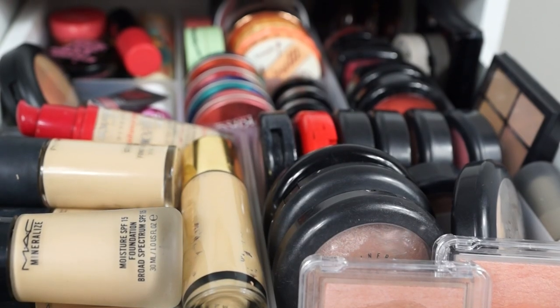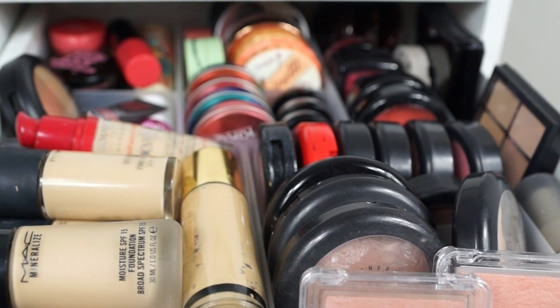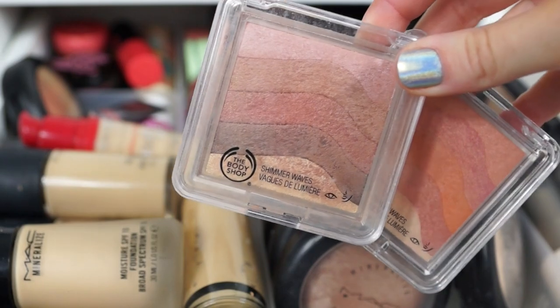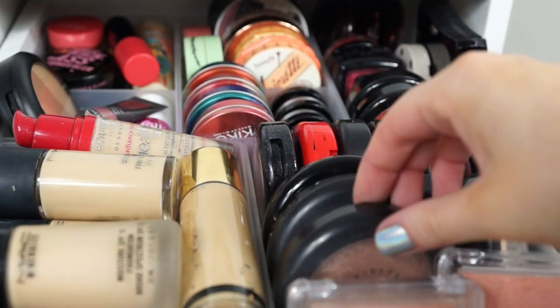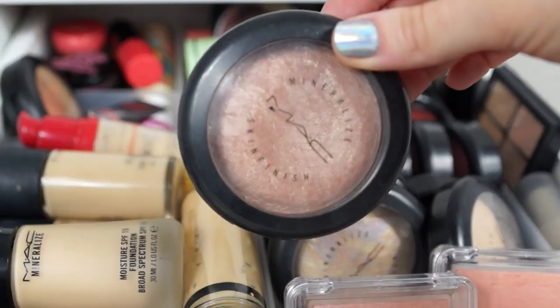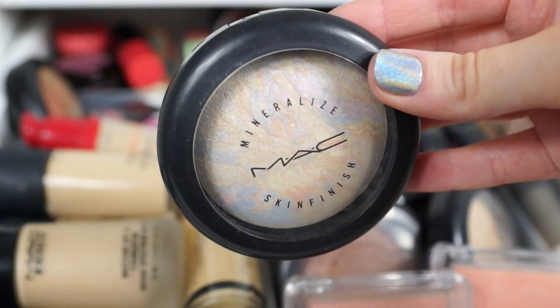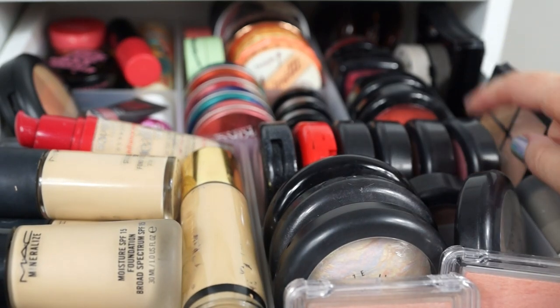Moving down to my face drawer, this is where I keep foundations, blushes, powders, all of that fun stuff. So starting off at the front, I've just got a couple of the Body Shop shimmer bricks. I then keep some MAC powders, so I've got the Mineralized Skin Finish. This is in Soft and Gentle, it's one of my favourite highlights. I've also got Luminoso. I've then got a Maleficent powder, and behind them I like to keep my single MAC blushes.